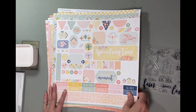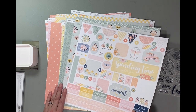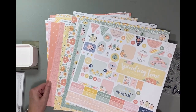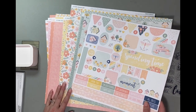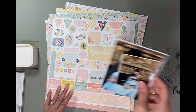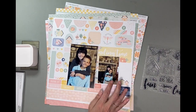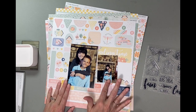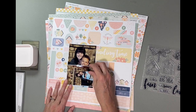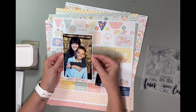If you know me at all, you know I really gravitate to bright, happy, fun colors. So when I first got this, I thought it was just beautiful, but I didn't know what I wanted to use it for, right? Well, I do have this photo. This is actually the same photo. One is close up and one is farther. One's a 3x4 and one is a 4x6.